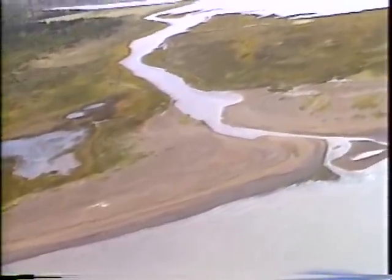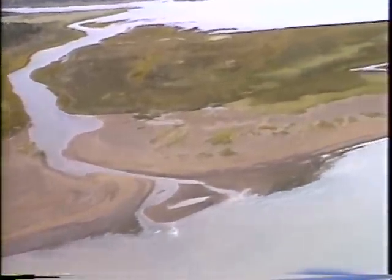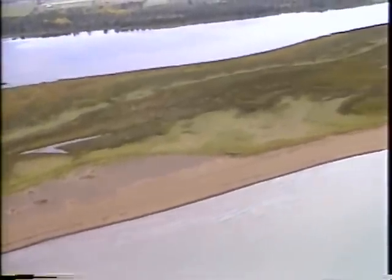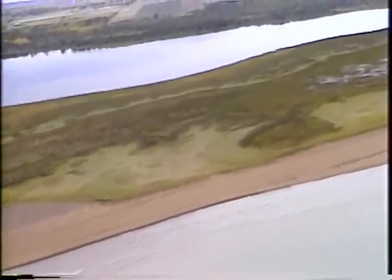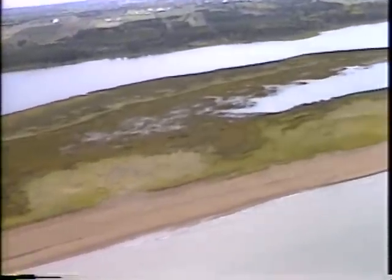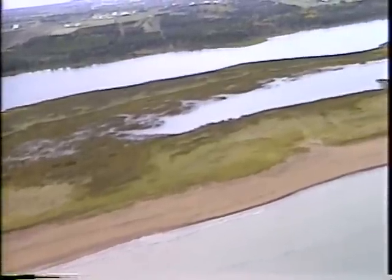Very low barrier. Dune development is marginal. There's dune grass, but they're less than a couple meter high dunes. No dune ridges. There used to be a lot of wave overwash, and you can see it, the difference in the vegetation that shows up the washover channel.